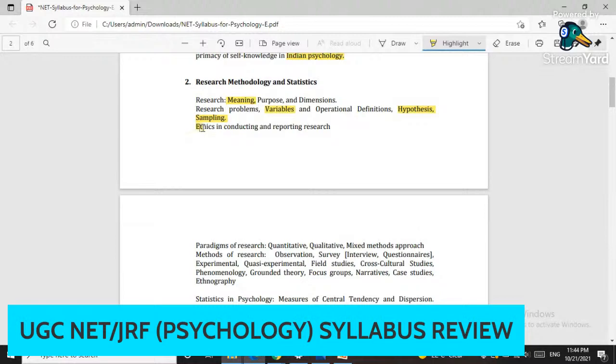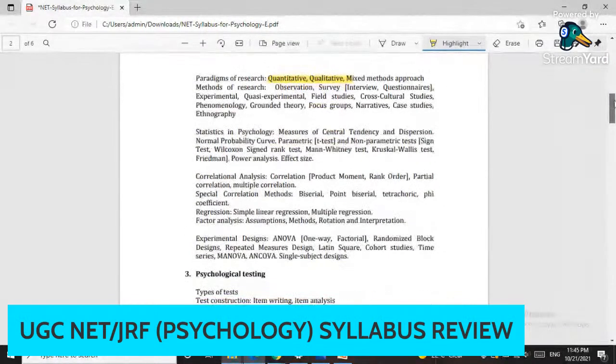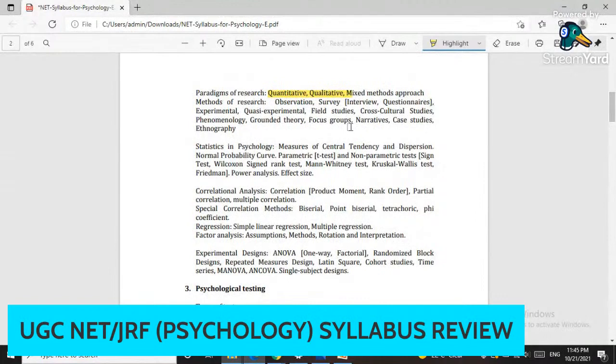It also includes ethics in conducting and reporting research. What are the ethics? What are the rules and regulations while conducting research? In this section, we have quantitative and qualitative mixed method approaches, quasi-experimental field studies, cross-cultural studies, grounded theory, focus groups, narratives, and case studies too. It is all included in the second unit of the syllabus.